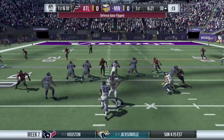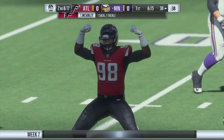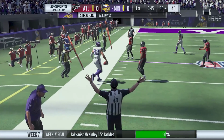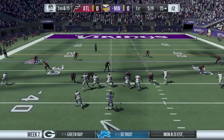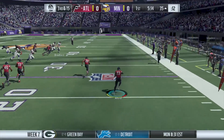The next play on 1st and 10, Bradford comes out with the play fake, and Tack McKinley does not fall for it. He stays with Bradford the entire play and takes him down for the sack. That's going to bring up a 2nd and 17 now from the 38. Bradford from the gun, dumping it to Rudolph, who makes the grab and jumps out of bounds, bringing up 3rd and 15. The Vikings then look to spread the defense out with a 3-wide look. Bradford with the snap drops back and forces it into coverage and is picked off by Robert Alford.